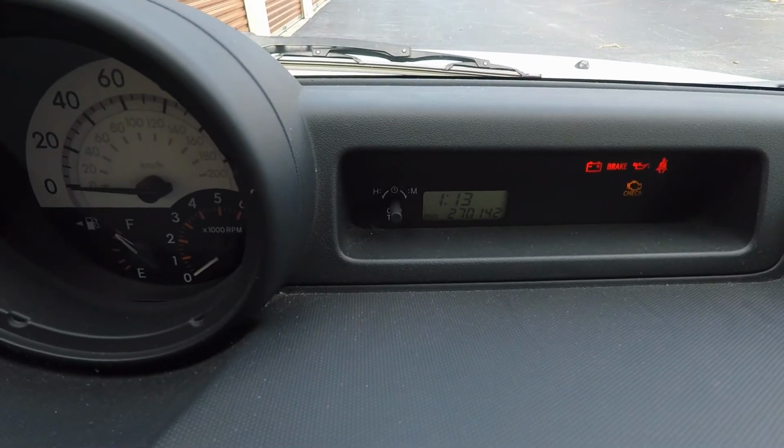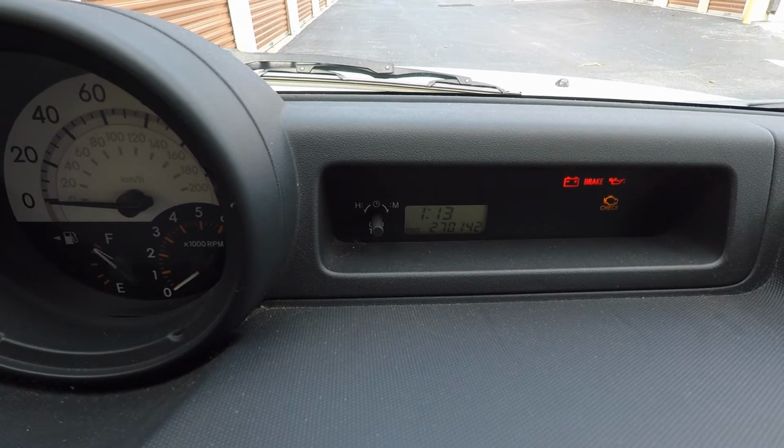It does everything I ask it to do with zero maintenance, and it does it perfectly. Watch, put the key in. Starts right up, air conditioning blows cold, and check this out. 270,000 miles. That's right, dude, 270,000 miles. And I want to show you this. This is the most impressive part about the 270,000 miles.